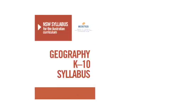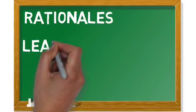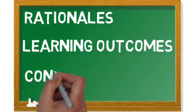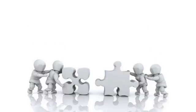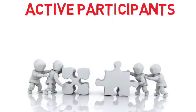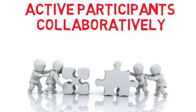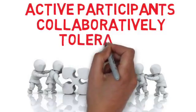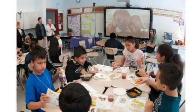Inquiry-based learning permeates the geography and science and technology syllabuses and is clearly evident in their rationales, learning outcomes and content, and the specific skills that teachers are required to support students acquire. Inquiry-based learning, stemming from its constructivist roots, contends that when students are active participants in the learning process and work collaboratively with other students, not only does deeper understanding of concepts and skills result, but also positive social skills including tolerance, teamwork and communication, all of which feed into the 21st century classrooms, follow.